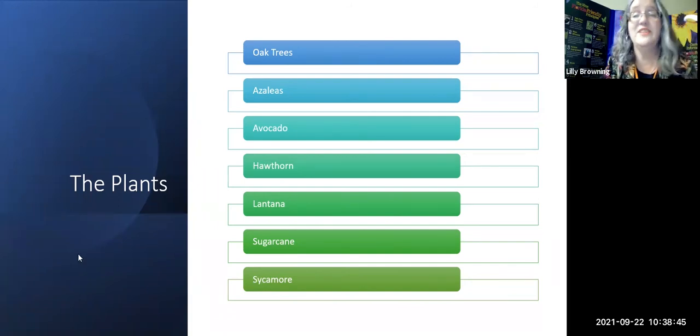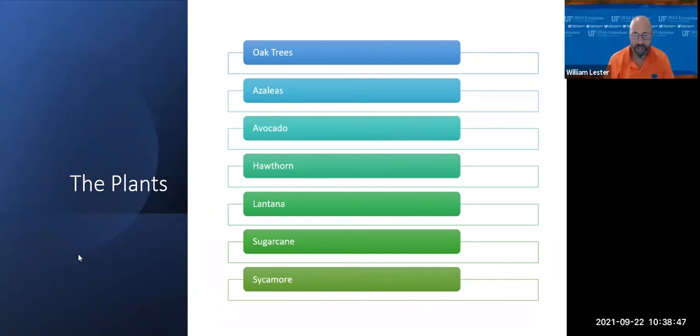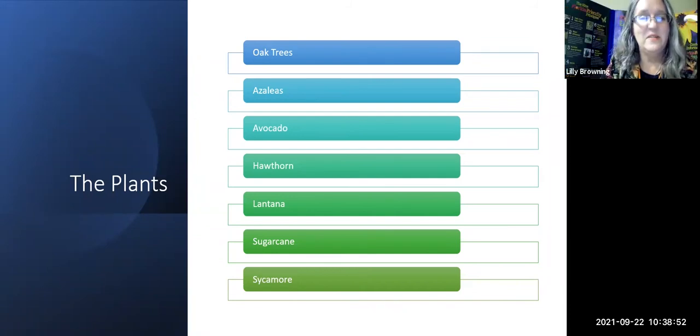Bill's looking confused there. Let's see what. I'm trying to figure out what insect it is. Yeah, see? Well, let's see. And the winner is.